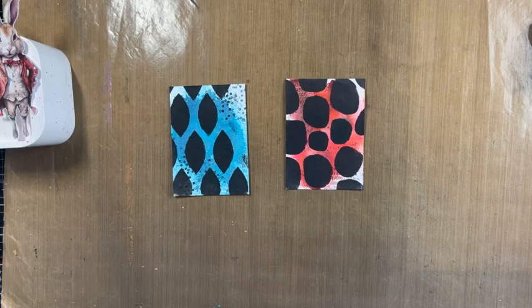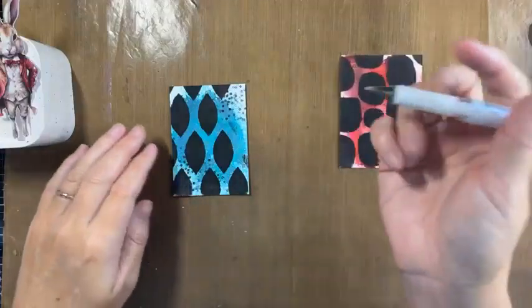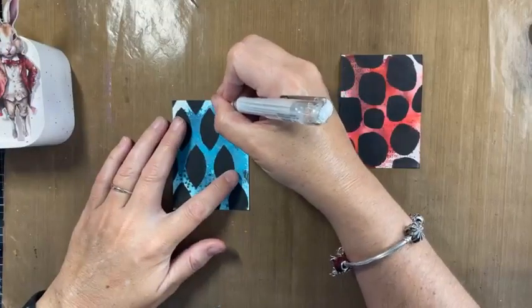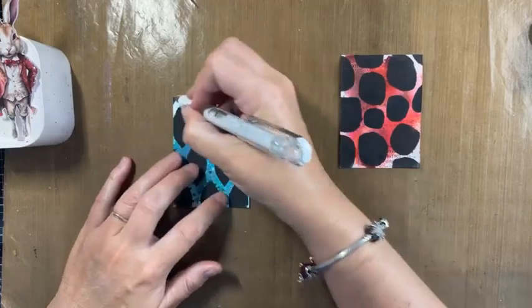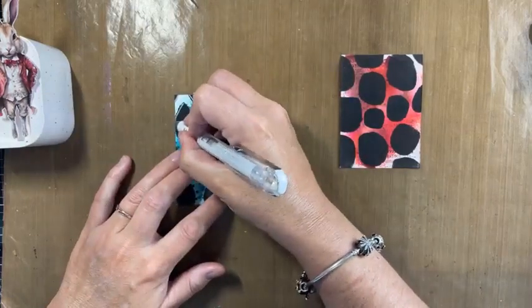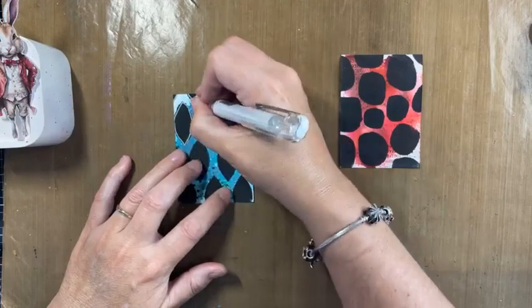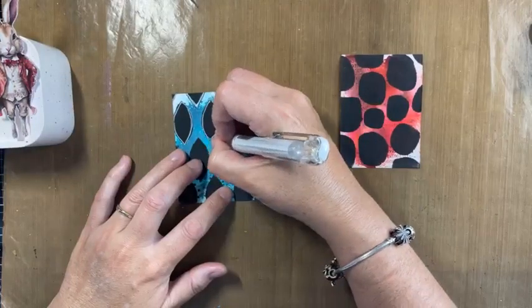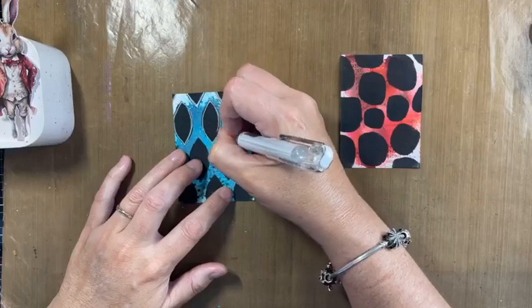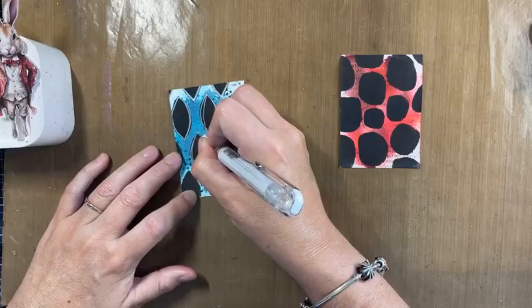Now, to finish these two off, I'm going to use a white gel pen. So this is a Uniball gel pen. If you look up gel pen on the website, you'll see those. And one of the beauties of putting gesso on top of Lindy's is that it creates a matte finish, which means that your gel pens or your paint pens will go over it beautifully. So I'm doing a double line just because I like to.